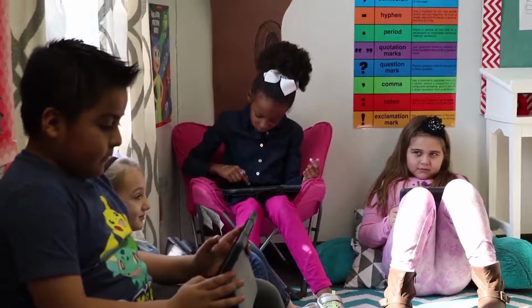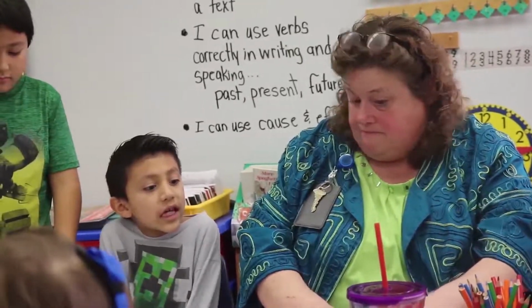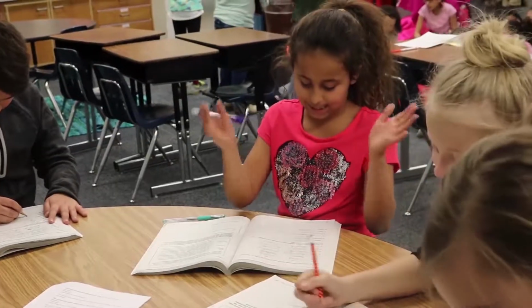It has made my students more independent learners. I can give them a topic, let them go research it, and they'll come back with questions. They want to learn more about that topic. I just think I'm getting better because they're teaching us how to.